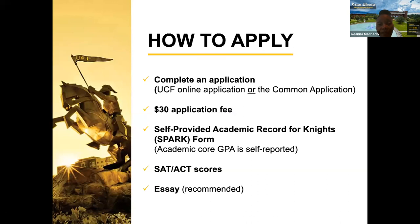Now, the application essay is not a required component of the file, but it is definitely encouraged as it does allow us to learn more about you beyond the academic credentials.